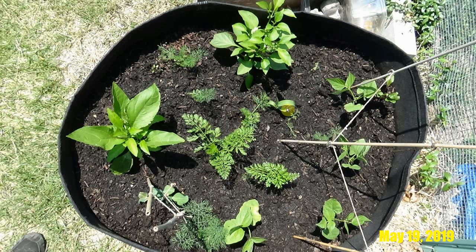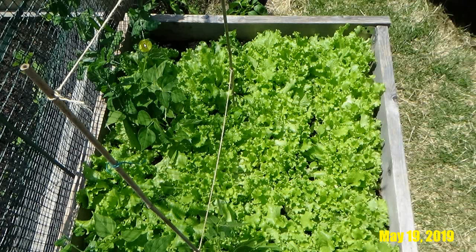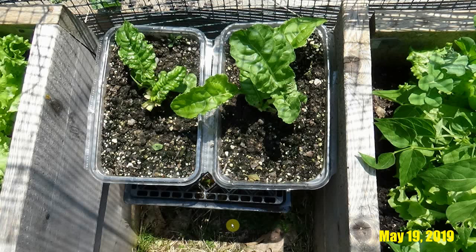Carrots, pepper, beans, corn. This is pretty much all peas. There's cucumber right here, and there's a corn right here, and there's cilantro through here. This is all lettuce with beans and 1 pea plant climbing over here. More beans over here. And here's another bean plant. Some tiny Swiss chards growing in the little lettuce containers I got from Giant Eagle.